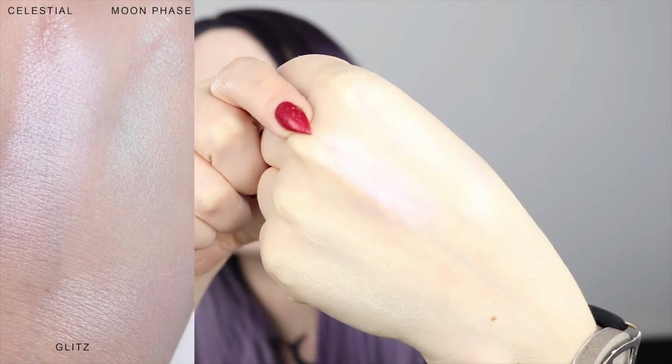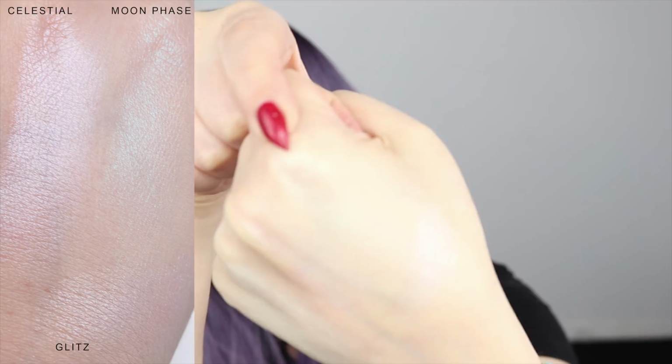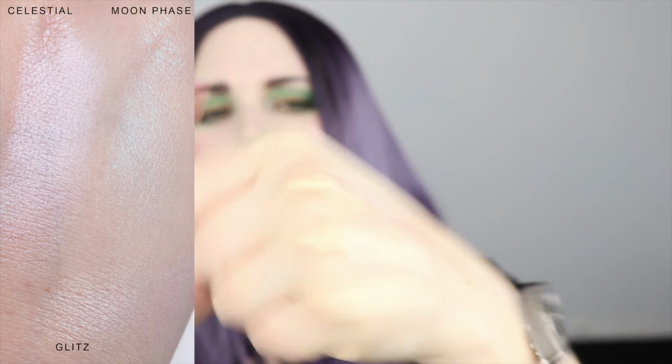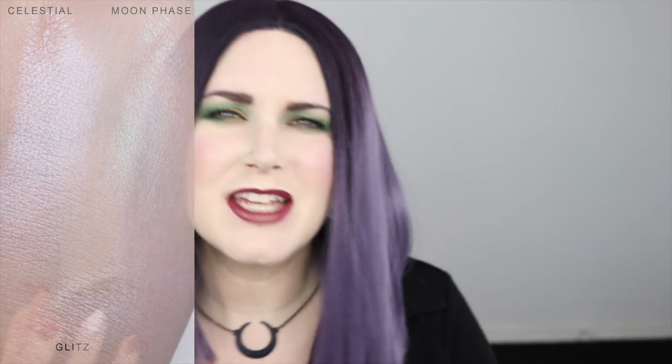Makeup Geek released 3 porcelain skin highlighters. That means highlighters that are for pale skin like mine. The first one is Makeup Geek Celestial, the second is Makeup Geek Moon Phase, and the third is Makeup Geek Glitz. And I actually just swatched all of those on my hand for you, so let me show them to you. This is Makeup Geek Celestial. It's like this white with an icy violet shift. This is Makeup Geek Moon Phase. It's the one I'm wearing today. It's kind of like a white base with an icy blue shift. And this is Makeup Geek Glitz, which is like an icy pink.